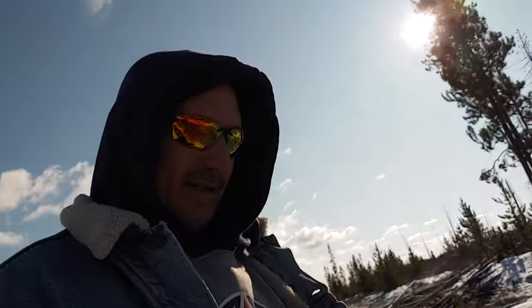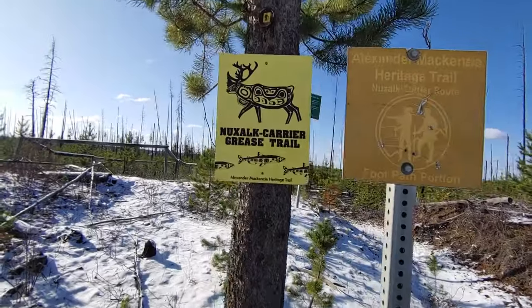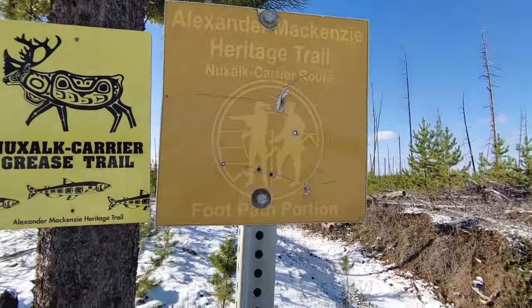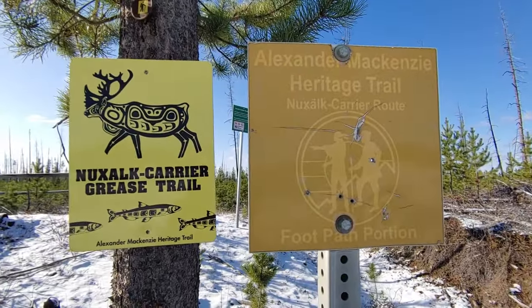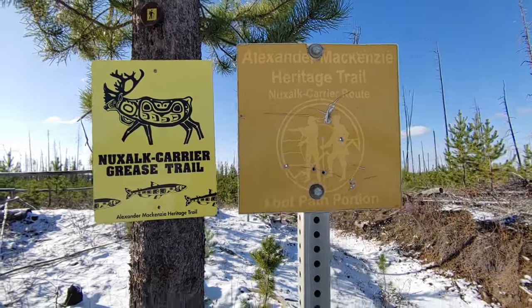Like I said, it's time to put these running shoes away. Get out my hiking gear. Get my winter gear on. This is the other side of the trail. I'm going to flip this around for you here. Sorry about the shaking, but I didn't wear my gloves. It's freaking cold out here.